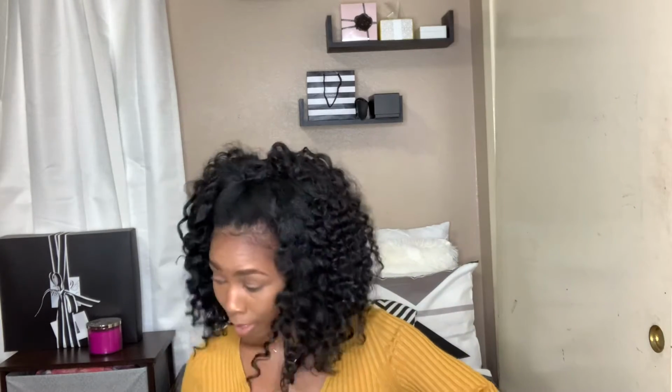Another thing I remember picking is the Dr. Brandt Pore Purifying Cleanser. Really wanted to try that, so that's why I picked it. And the next thing, this is their pick. This is the Daily Facial Dry Brush.